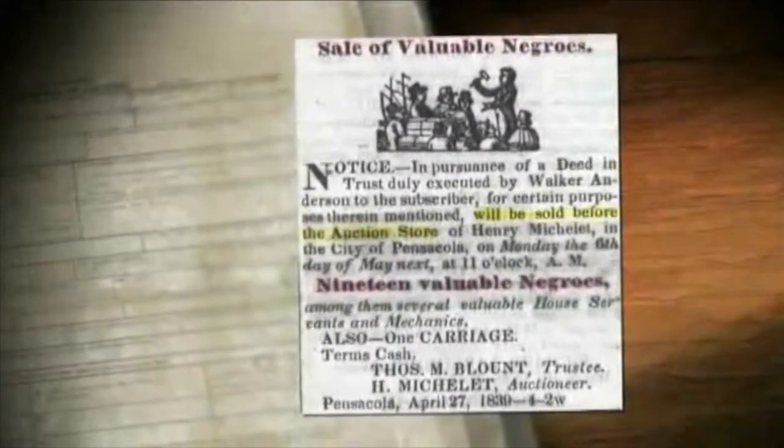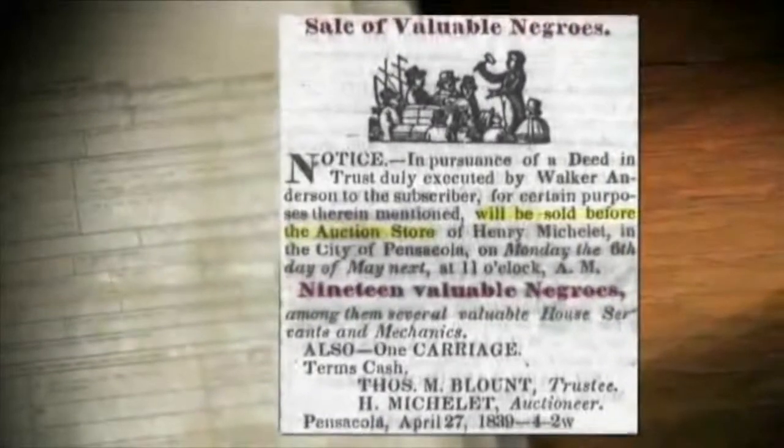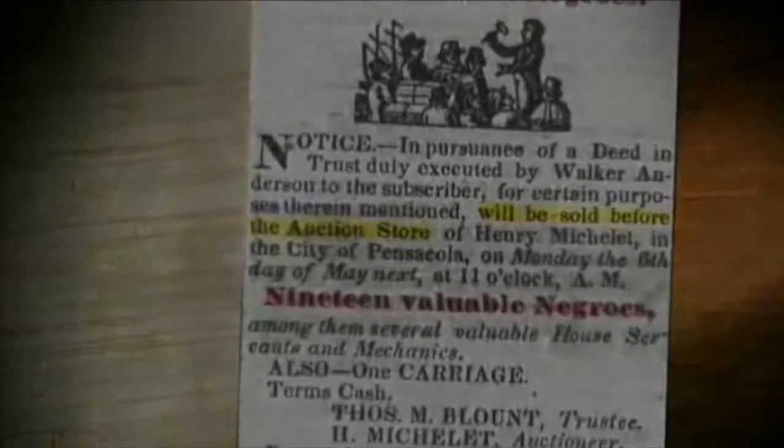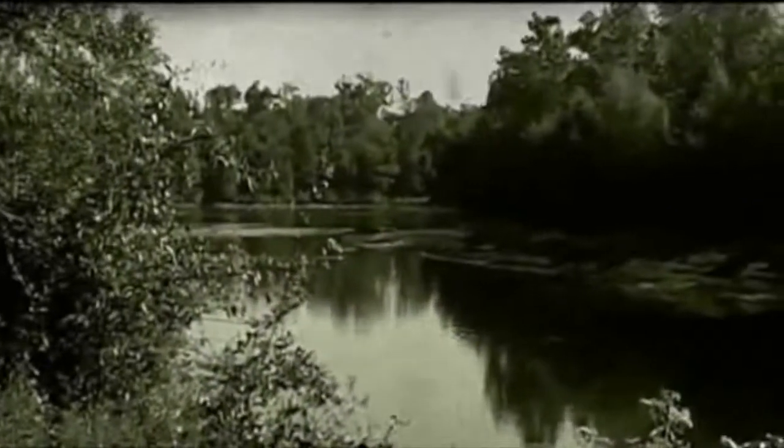John Sunday started life in slavery. His father, also named John, immigrated from Amsterdam, landed in Georgia, then eventually settled in the north end of the county along the Escambia River. Today, it is Santa Rosa County.